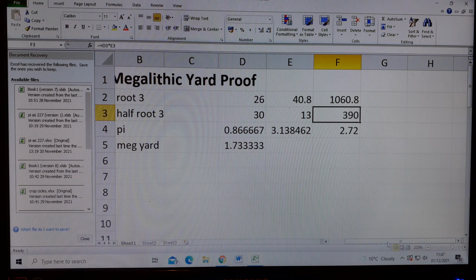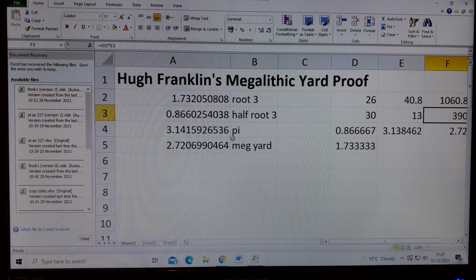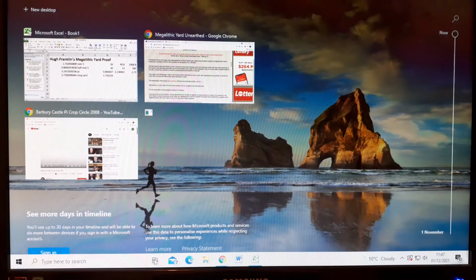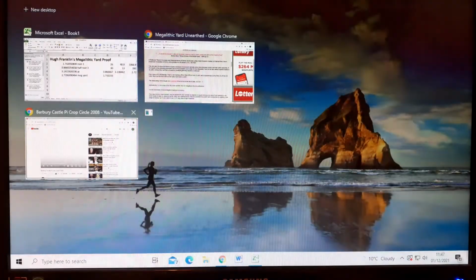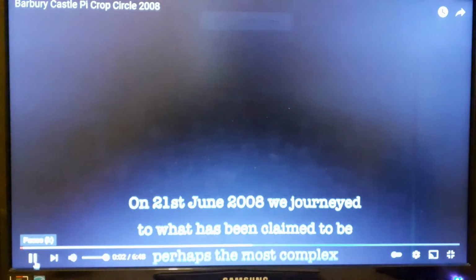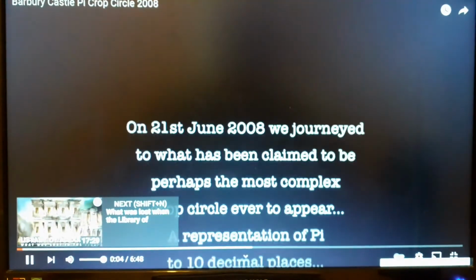And now I just want to go into this version of pi, because that's been found in a crop circle. So if we go to the crop circle video on YouTube, we'll find it now. Cue the spooky music.